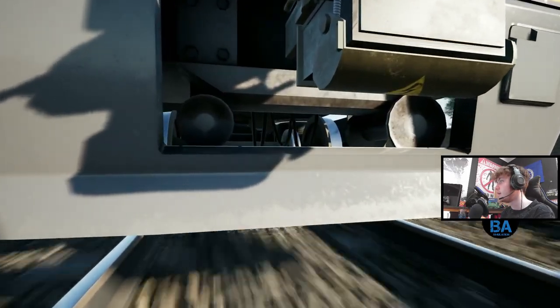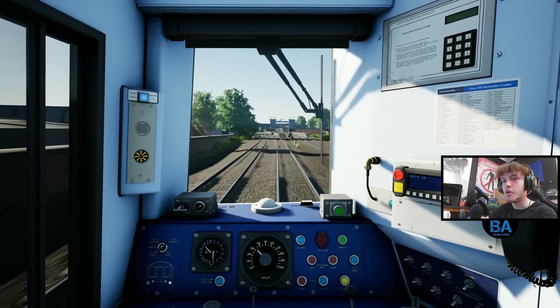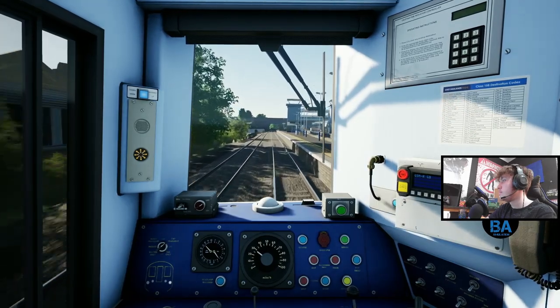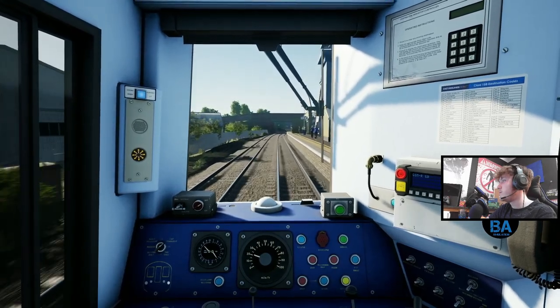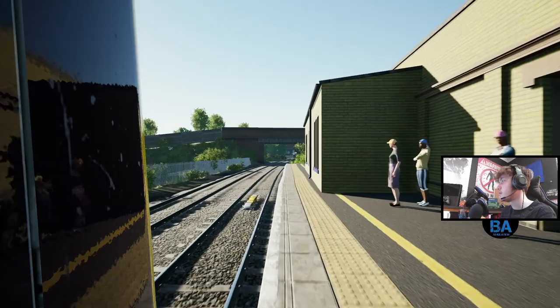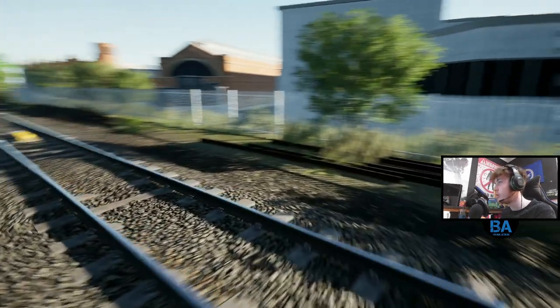Quite cool looking under there, you can see the horn there. Yeah, here we are, journey's end. That did feel like quite a long time. Even though it was only 20 minutes, it felt like 50 minutes or so. Oh, there's an HST flying past. Oh no, it's the rail tour service, going at about 110 odd miles an hour. Just looks silly going at that speed. I mean, listen, it probably is going about that. It's probably going top line speed.